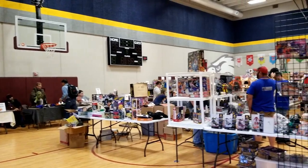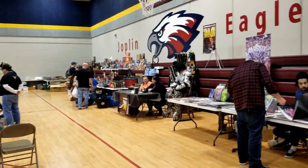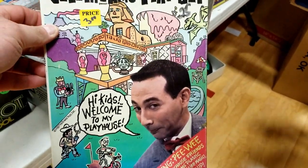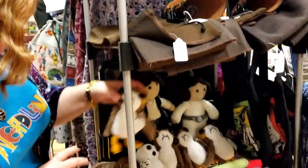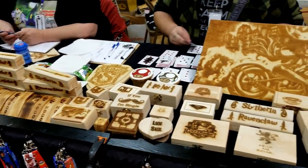The hallway took us around to the gymnasium, and that's where a lot of stuff was set up. A lot of art and prints were on hand here, and there was some really cool looking stuff there. There were a lot of crafty things on hand. Okay, what's up? The woodburn stuff. Oh my gosh, those are really cool. There's some really neat stuff there.